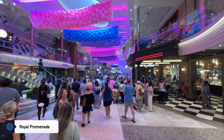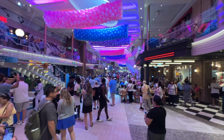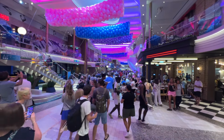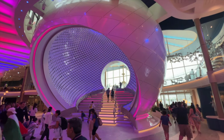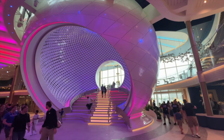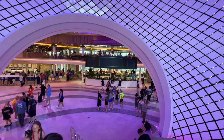Just below Central Park sits the Royal Promenade. It spans decks 5 and 6 and is really the heart of the ship, a Royal Caribbean trademark. Except Icon has the infamous Pearl, which is pretty cool in person. I think the Pearl is the one thing everyone is really looking forward to seeing when they get on board, and it's right there as soon as you walk on.